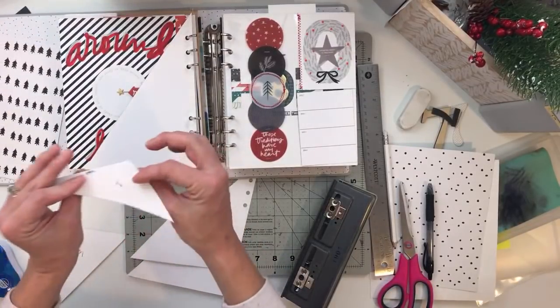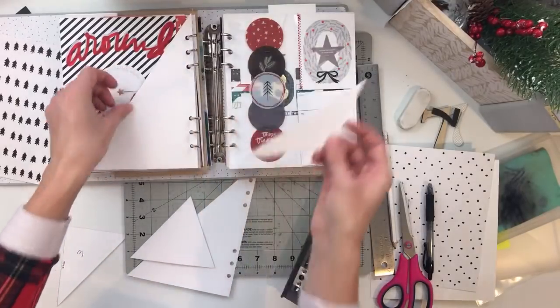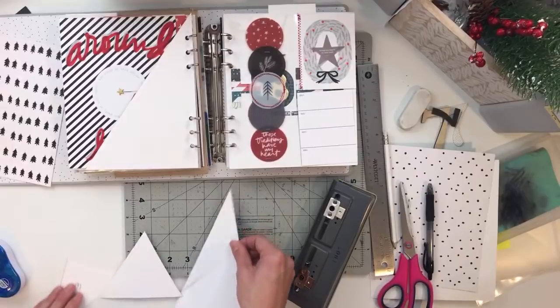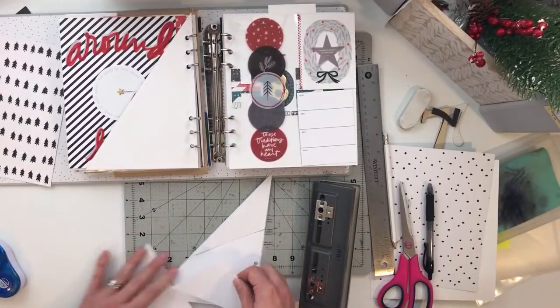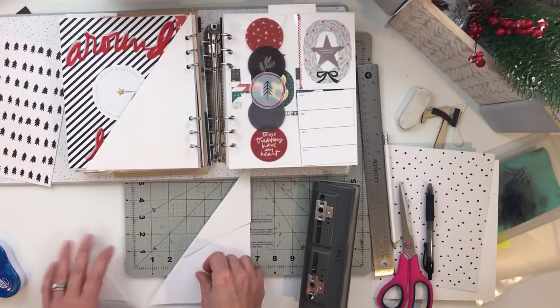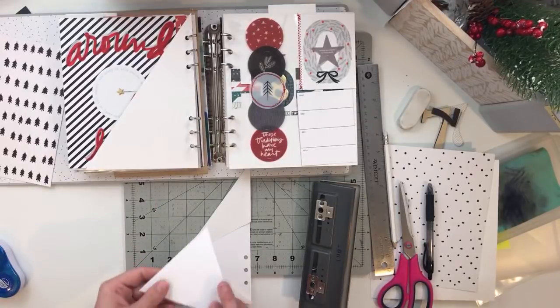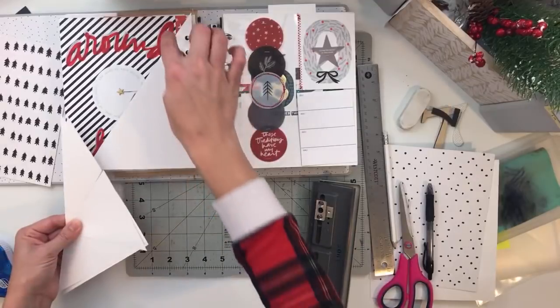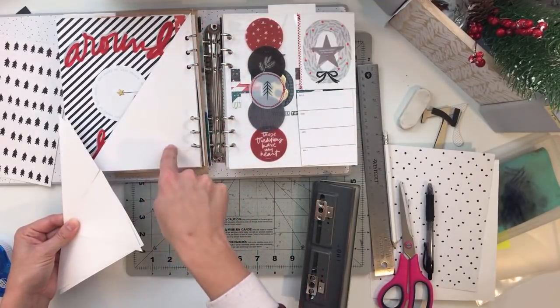While I figure out these pieces, where they go. That one's going to go here. That one's going to go there. Okay. What do you guys think? Top or the same spot?